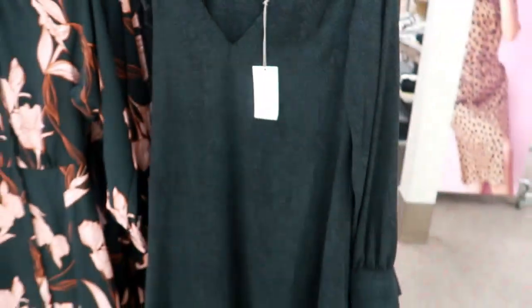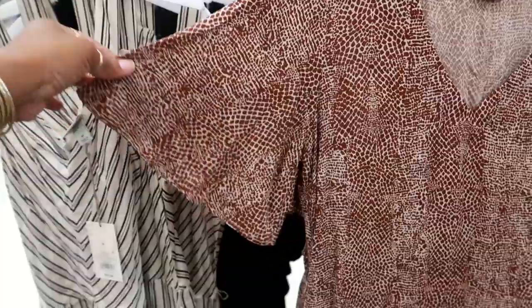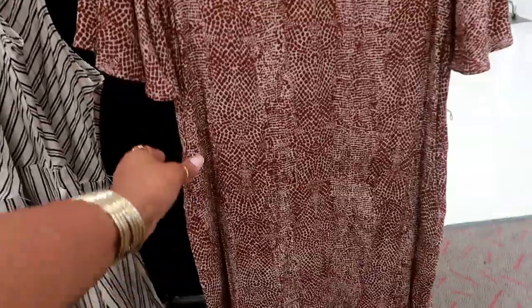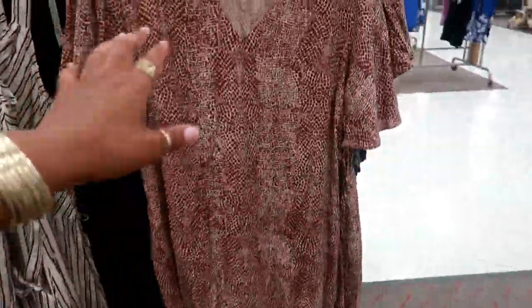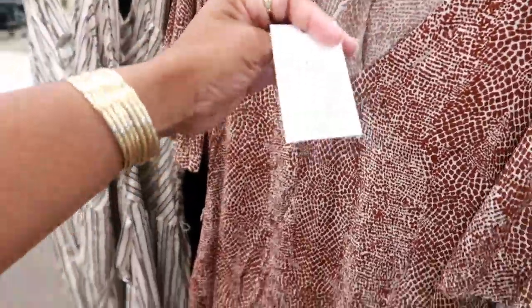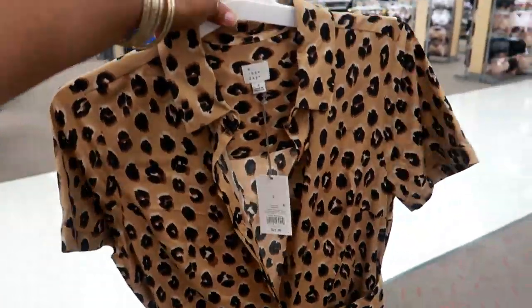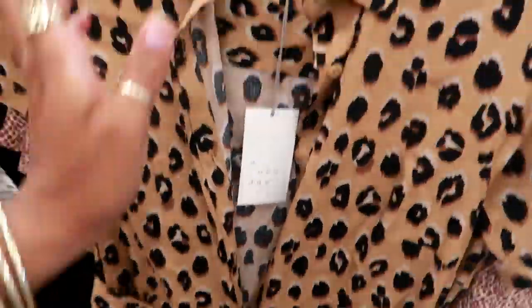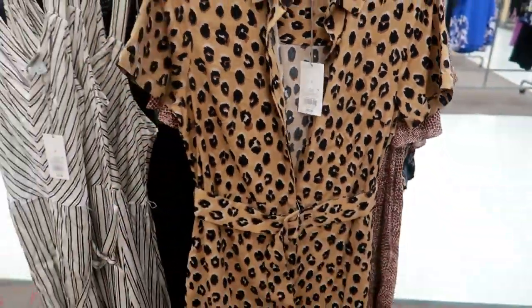This one is $27.99. And then you got these back here. Loving the sleeves like that, and it kind of looks like it's form-fitting. You can see it more in person. Oh, it has pockets. Any dress with pockets is like, basically that's what you must have. $24.99. But then look at this one. This is cute too. $27.99. And it has the fat belt in the front right there. $27.99.